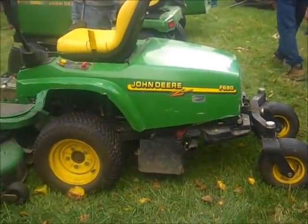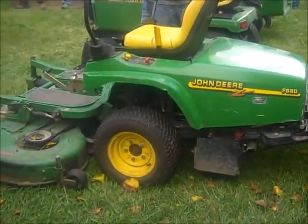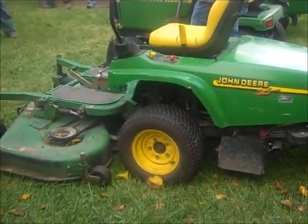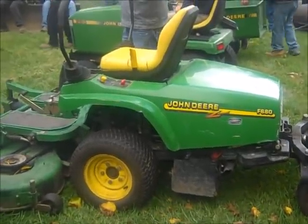Anybody get 2,500? I'm at 2,000. Anybody get 2,250? I'm at 2,100. Anybody want to do that? I'm at 2,100. I'm at 2,000. Anybody get 2,100? Anybody get 2,000?